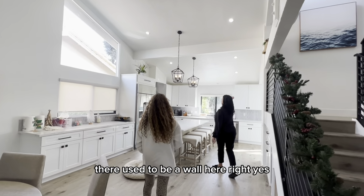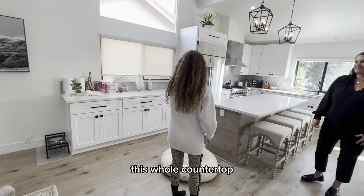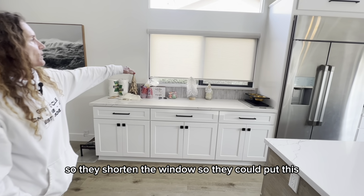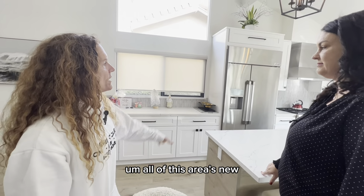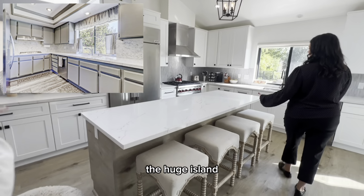So there used to be a wall here, right? Yes. And this whole countertop was not here, because the window was lower. So they shortened the window so they could put more counter space under the window. All of this area is new. With the huge island. Yeah.